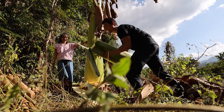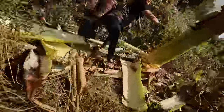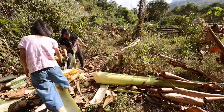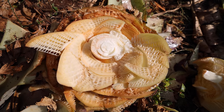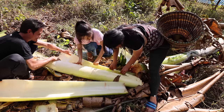Oh yeah, no, come on. Water. Be careful. Just as I went to pick up the camera, the tree fell, leaving the stump and those layers. That is amazing. And that's exactly what we want, is that center, the very core of the banana tree. That's what we want to eat.